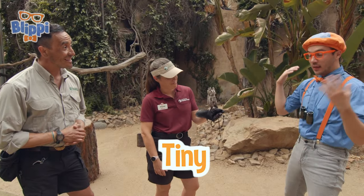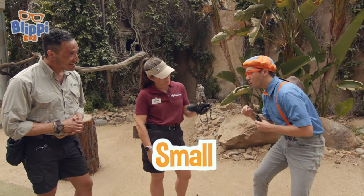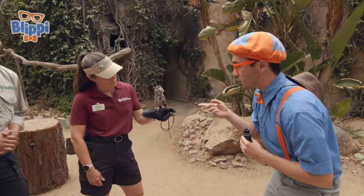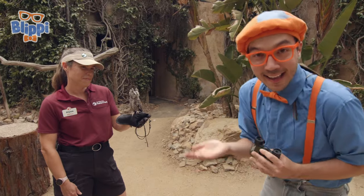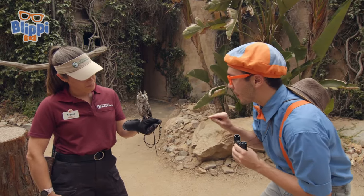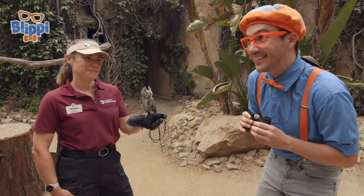Who would have thought? There are really big birds and really small birds. Whoa, her feathers are so amazing and beautiful. Do these feathers remind you of another animal we saw today? Yeah. Just like the snake. Yeah. Look, this little owl has camouflage feathers so she can blend in with the tree.